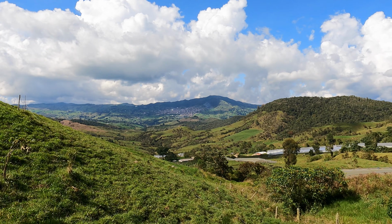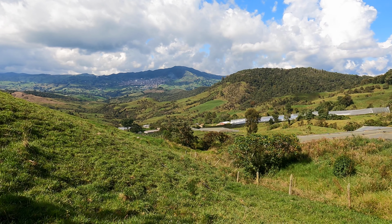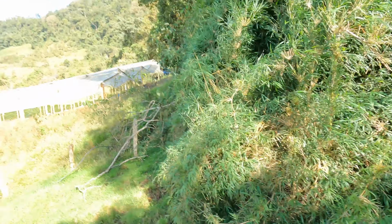That's where we're staying. Right now we're on our friend Fernand's farm, and we're just doing a tour of his passion fruit farm. He grows strawberries, passion fruit. And we're gonna check out this forest over here.